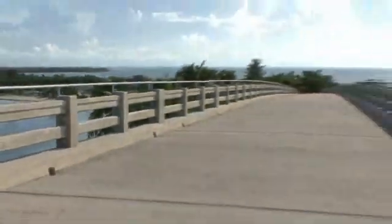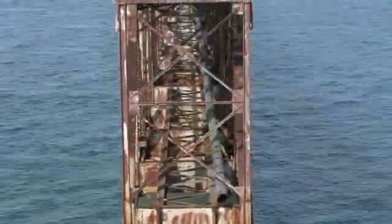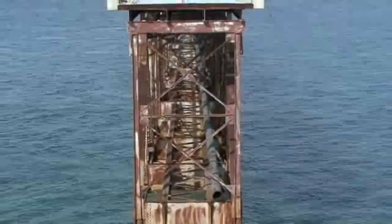After the railway was no longer functioning, they converted the bridges over to highway bridges, and that's what this old pathway is, old US 1. Now we are on top of the old Bahia Honda Bridge. This is a very nice observation area here at the park. From the end here you can see where the trains used to go through this bridge.